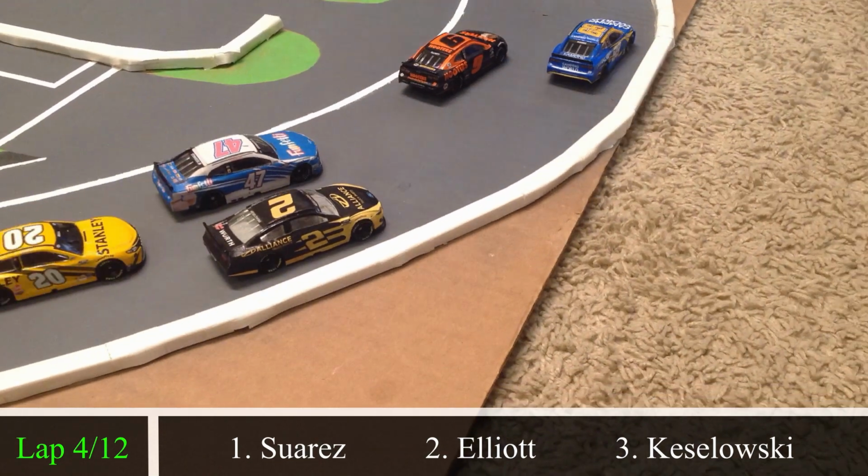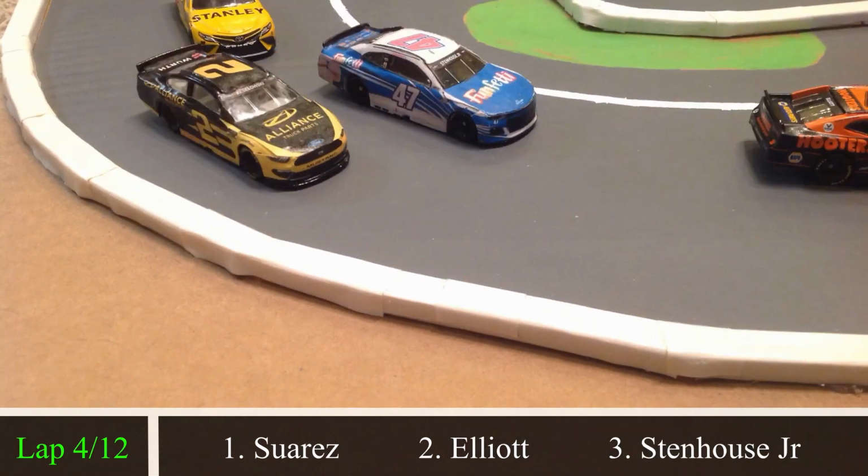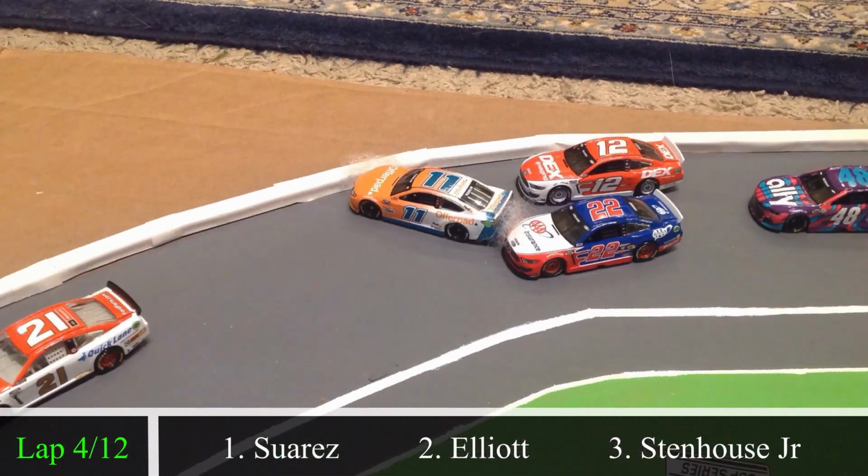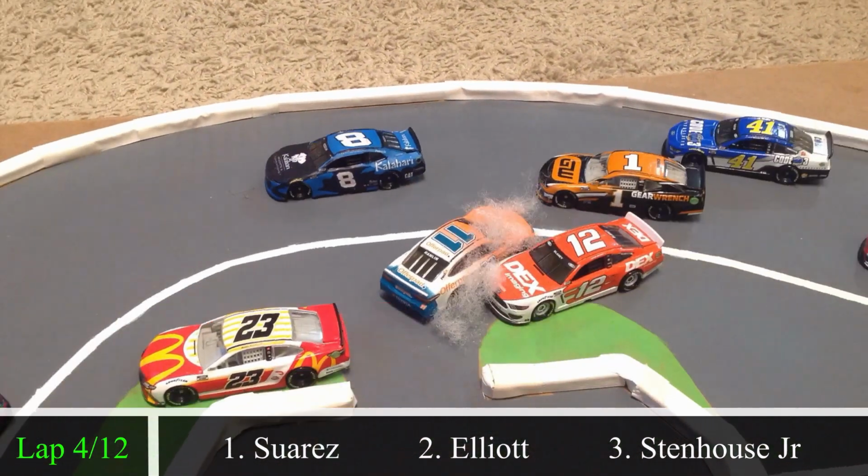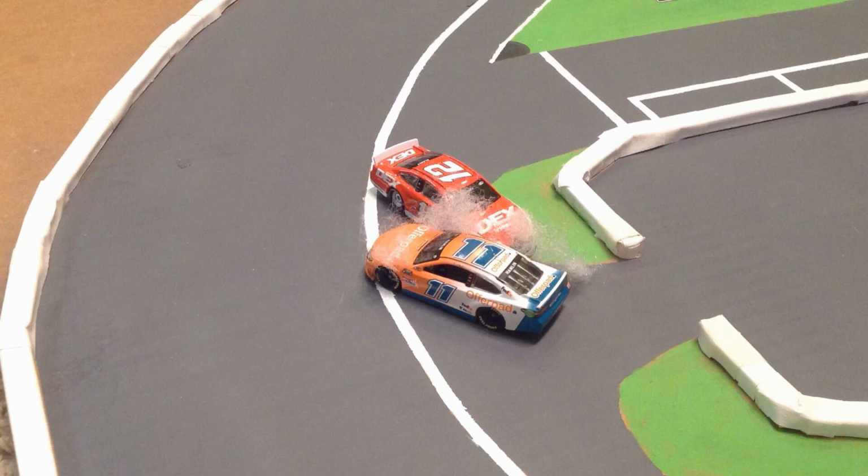Still side by side, going to turns 1 and 2. We now see Ricky Stenhouse Jr. turning up into 3. Caution! Denny Hamlin around, collects Blaney. Wallace barely squeezes through. Caution is out here at Kansas. Major hits for Hamlin and Blaney. Bubba Wallace and some others barely squeezed through.